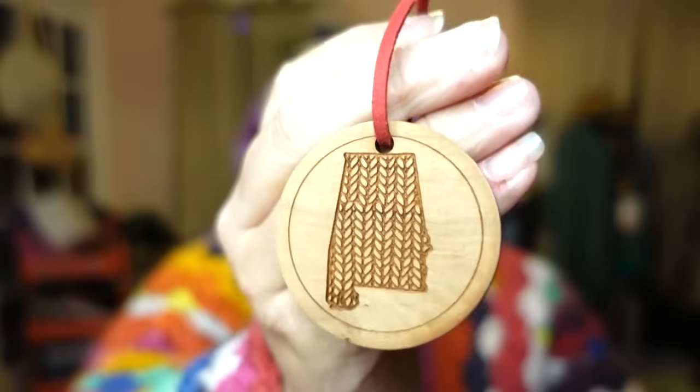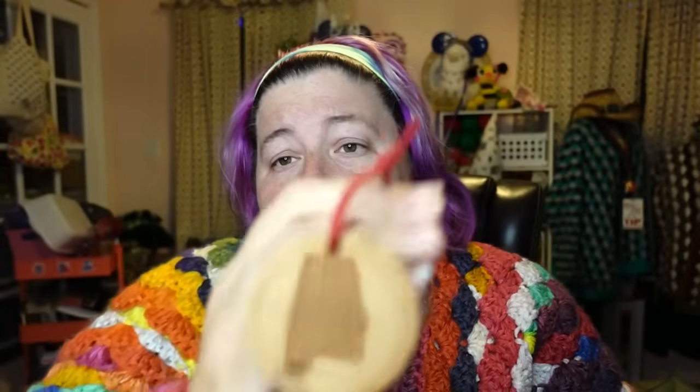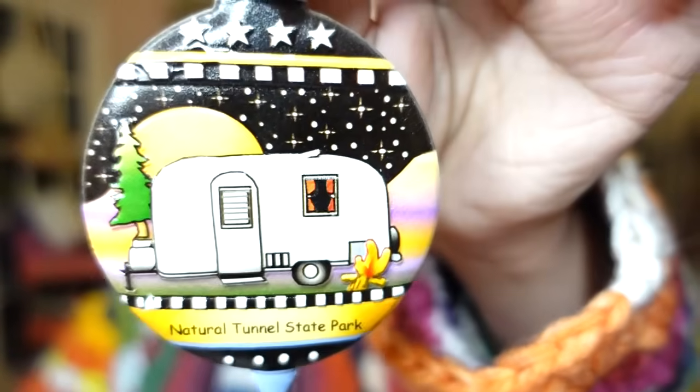I have 2 Christmas ornaments right here that I never put on my tree. All right, this one was gifted to me from, I don't remember the name of the shop, in Huntsville, Alabama, the yarn shop. I don't remember her name. And then Mr. Cinnamon bought me this one at Natural Tunnel State Park. And I need to go put those on the tree. I forgot about those. I looked up and I saw them. I'm like, ornaments. We were just talking about that.